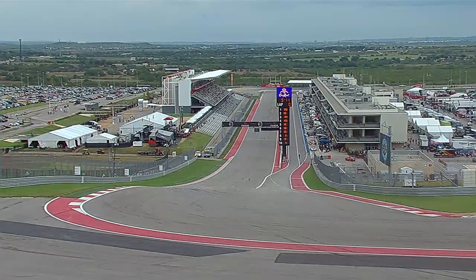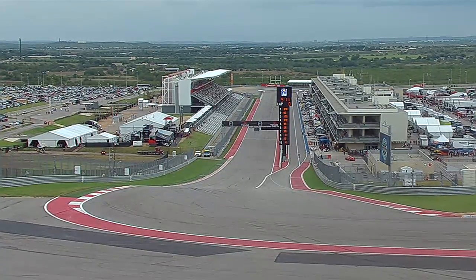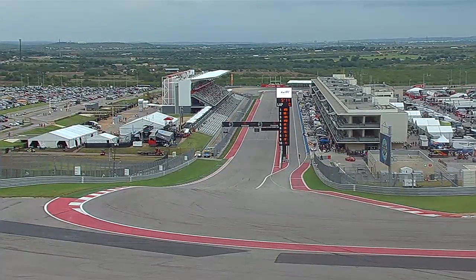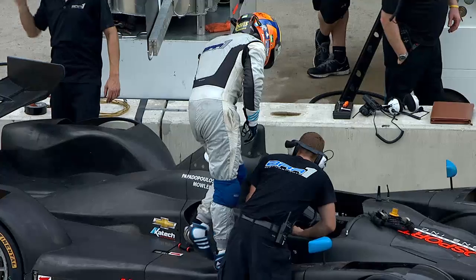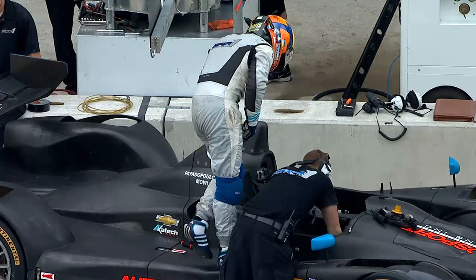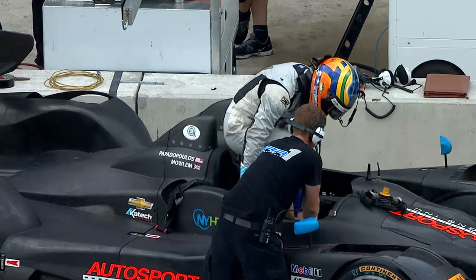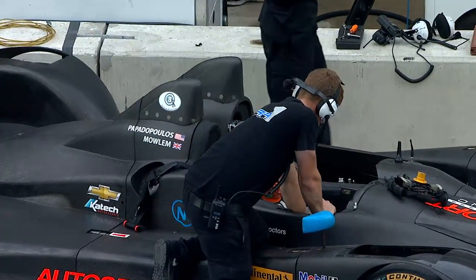And just a little comparative chat here. The closest thing to the GTD class would have been probably the GT Challenge category for the ALMS. The track record, which was set in the race last year, was a time of 2 minutes 13.499, and Davidson's pole a 2:08.5. Wow. Big, huge jump. Rolex GT at 2:08.8 for them. So they're right on pace with a track record from that category.